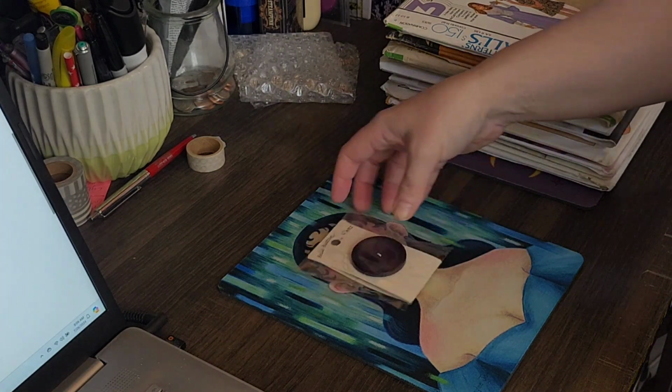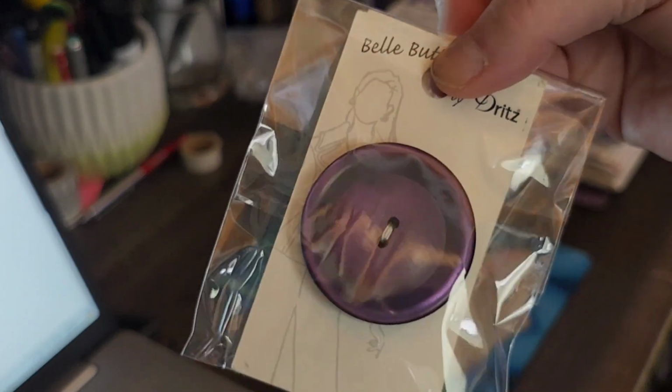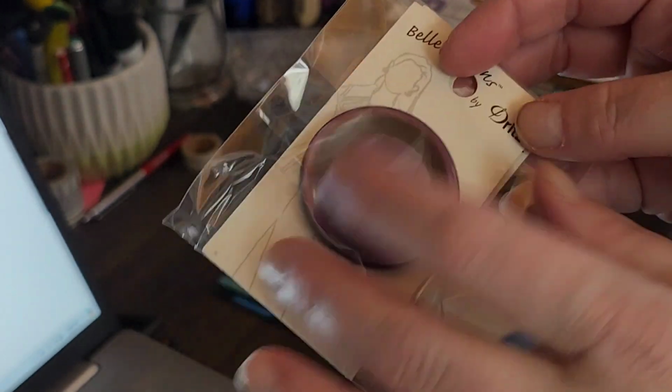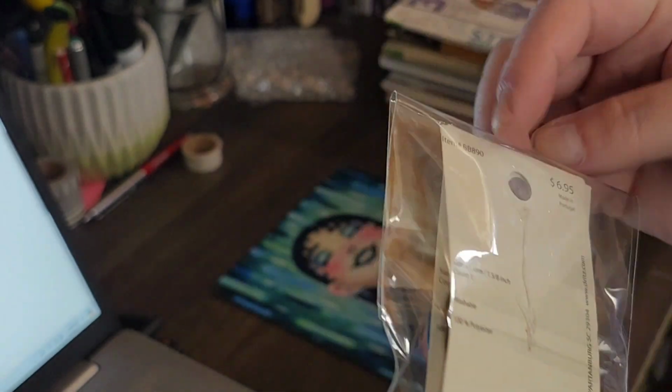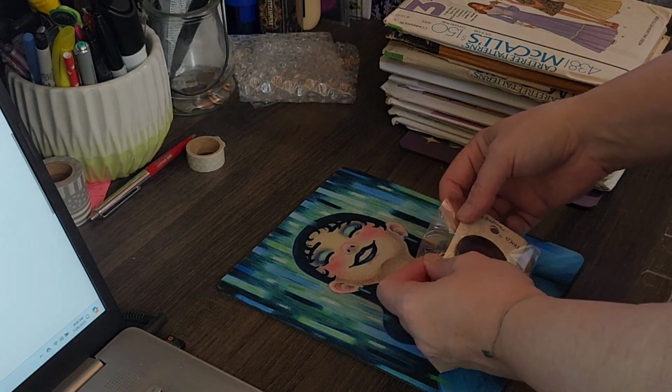Moving on to eBay. First thing going out, buttons. These are purple. They're really large. They're like 1 7/8, maybe 1 5/8. So yeah.